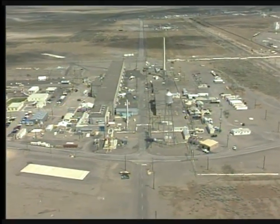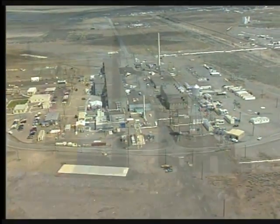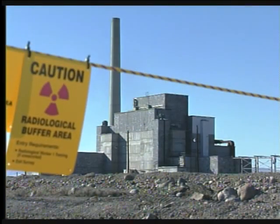The remaining cleanup at Hanford will take decades and cost tens of billions of dollars. But it's the price that must be paid to protect current and future generations from Hanford's waste.